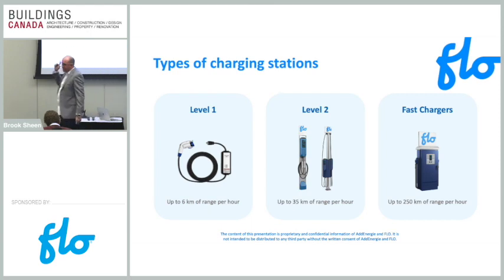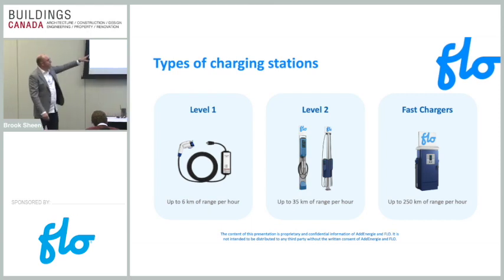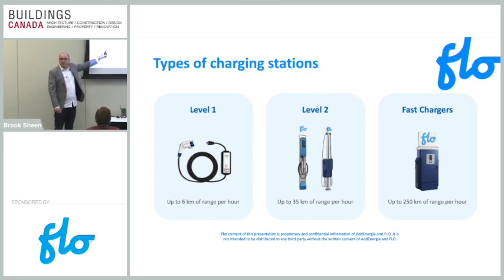So there's actually three levels of charging. There's level one, level two, and fast chargers. Level one is basically your standard wall outlet, okay? This charger comes with every EV or battery electric and plug-in hybrid. It comes with the vehicle, okay? This is basically your trickle charge.